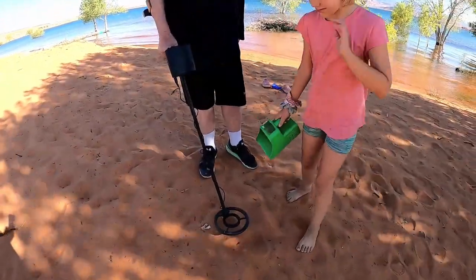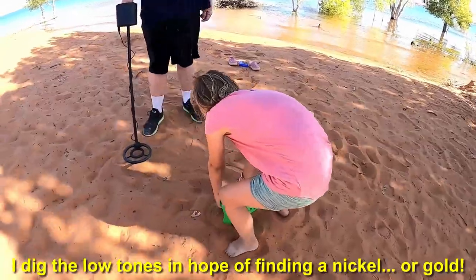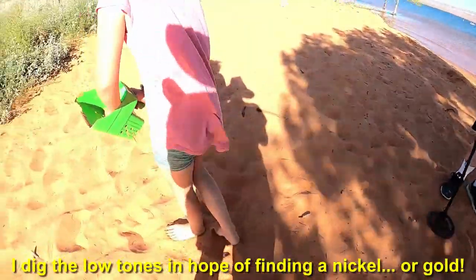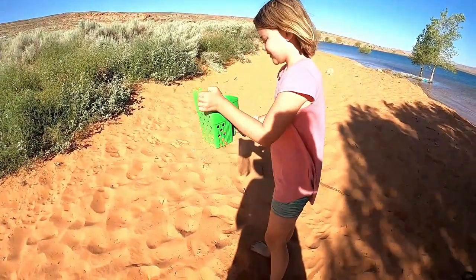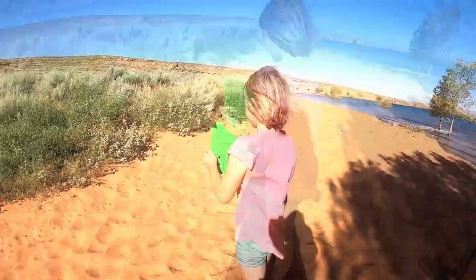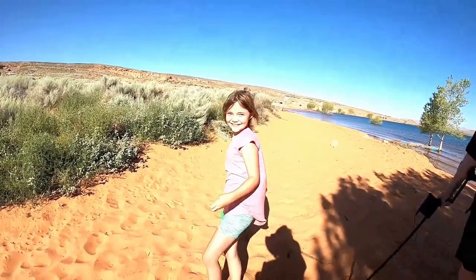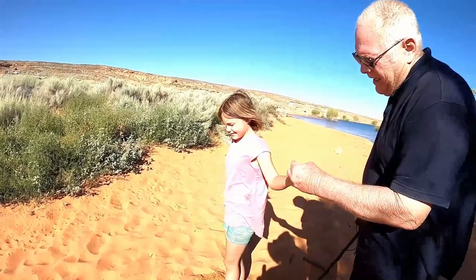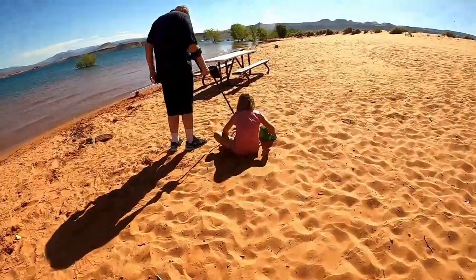That's a nickel or pull tab sound. Or bullet. Or bullet, yeah. It could be a bullet. What is it? This. What? Let me see. Pull tab. Yay. Looks like I picked the wrong week to quit amphetamines.